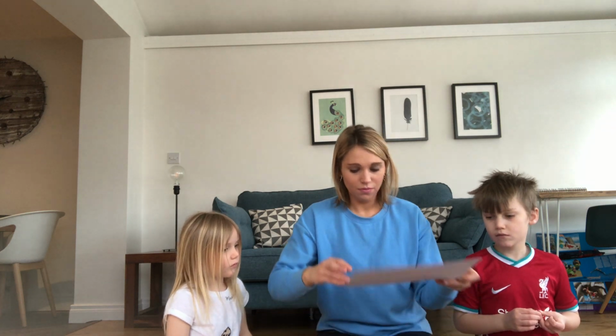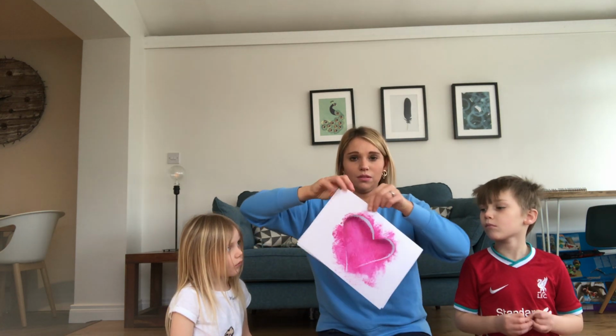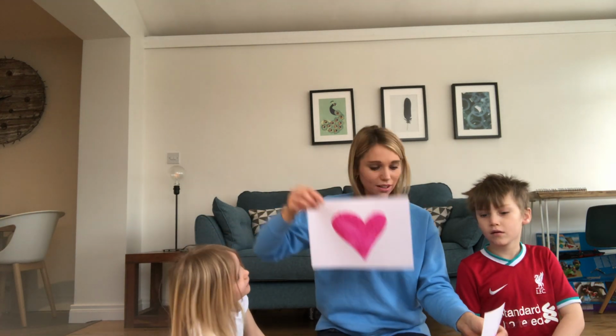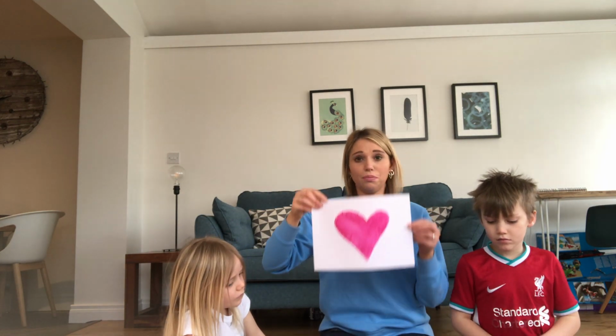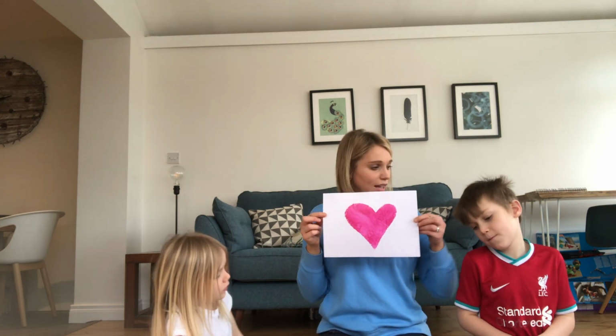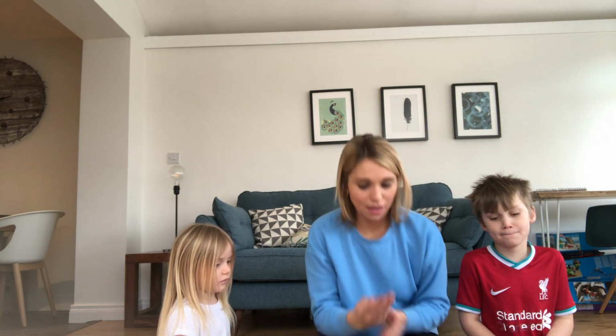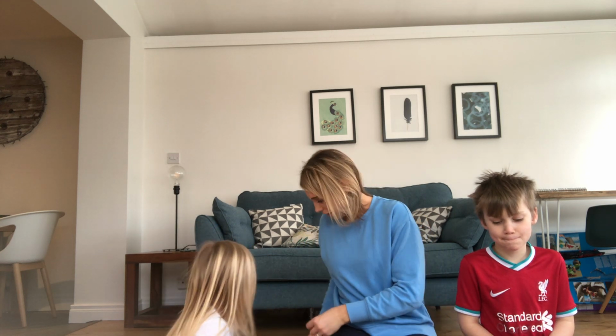There we go. What have we got? A heart. We've got a lovely heart. So, as you probably guessed, our story is all about love. Now, when I think about love, there's a children's book that we love to read in our house. And here it is.